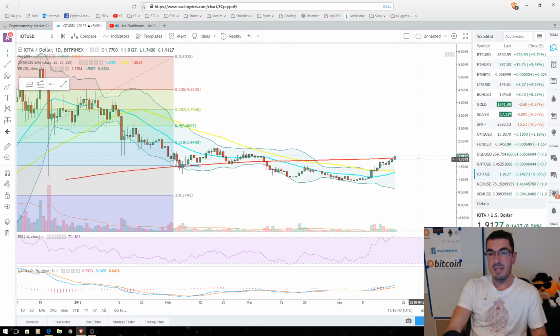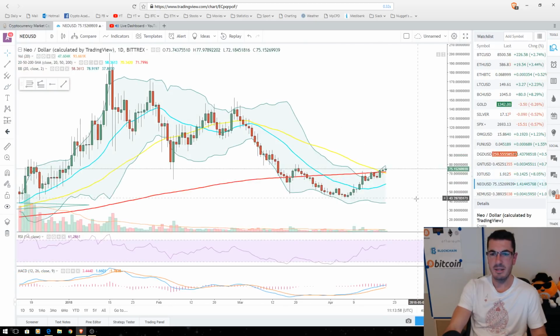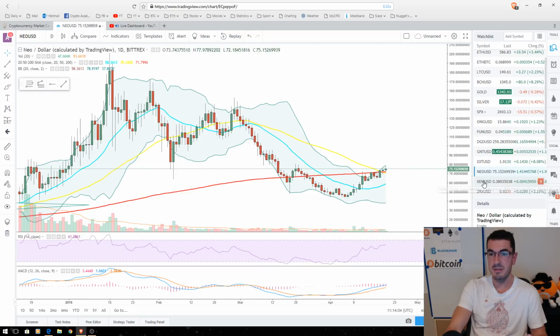IOTA breaking out again as we speak. So this is that swing trade I've had on. It was massively in the red and I was averaging down, but now we're back into profit there. Neo, I think I said at the time, I don't see Neo staying around $50 for long. It's had this incredible bounce.